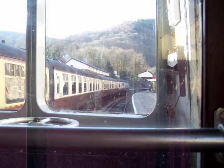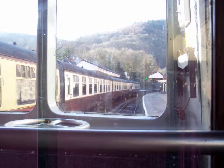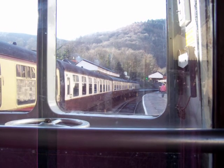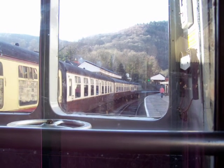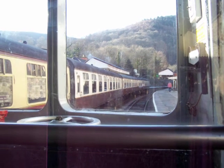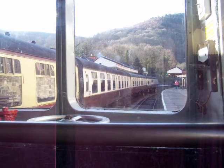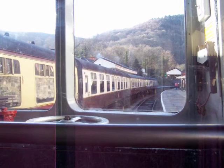This line, as you probably know, was closed in the 1960s, and the relaying of the track and the preserved railway started here in the station in 1975, and it sort of inched forward over the last 35-40 years to the 7.5 miles it is now. Now the ultimate will be Carrog, because there's nowhere else to go. There are too many bridges taken out, too many houses in the way, so it will never go beyond that.